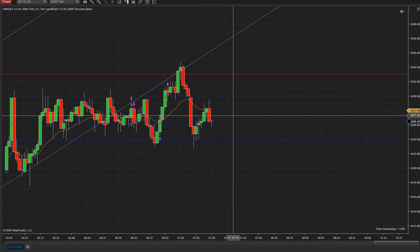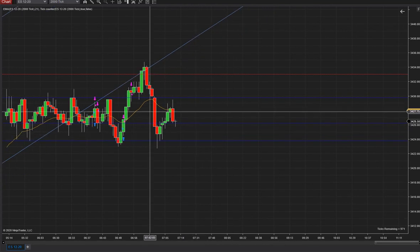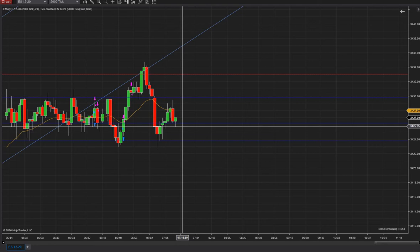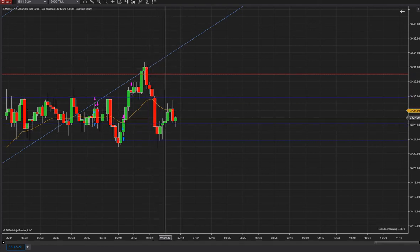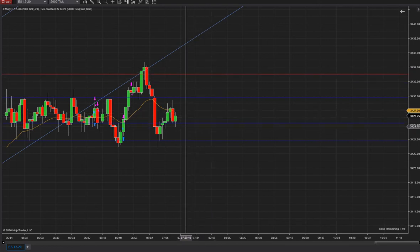So we got two. Trying to get a setup here. We made a pretty good retrace here. Finally bounced back down, but looks like we're going to be in a range for a while here. But here we are, steep down and make an attempt to go back up. I won't be surprised if it retests the high again.